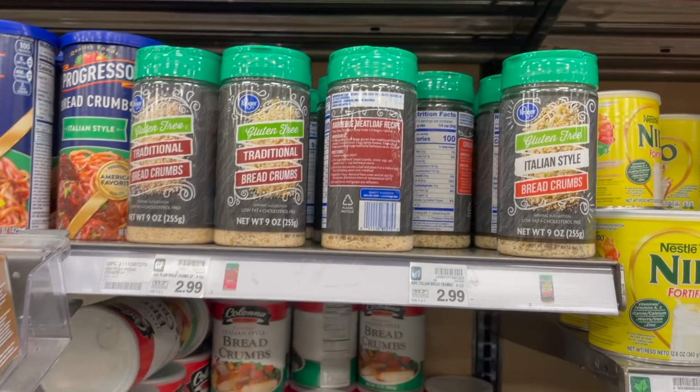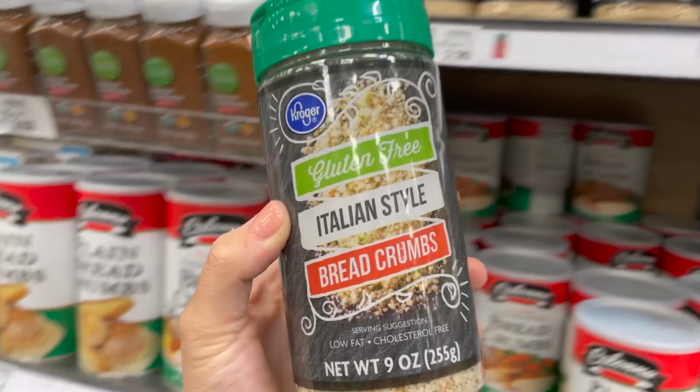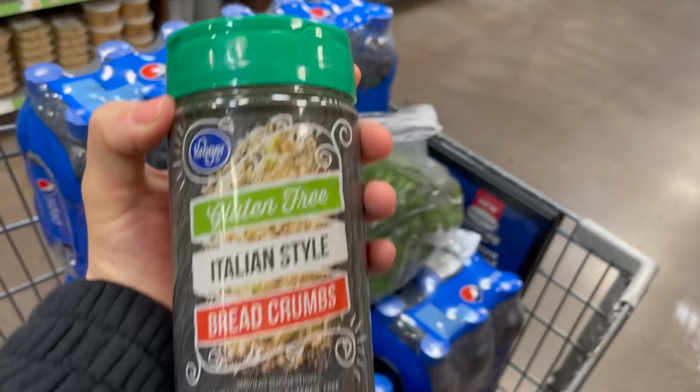Just grabbed one of these Italian style breadcrumbs. You can use this in almost anything, but the more flavor you add, the better. So I'll just grab one of these. I love that they're in a pop top, kind of like the Parmesan cheese.